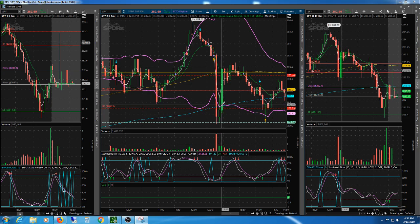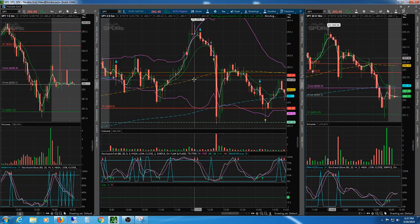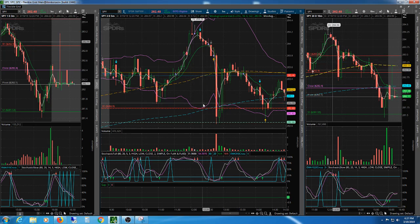It was a little bit riskier of an entry, but I was figuring I had room up to here. This resistance level isn't in the right place. Let me move it, because I had it all screwed up. This is where it was. So I had room pretty much from here to here for my stop out, and from here to here for my reward. So I was pretty happy with that risk reward.